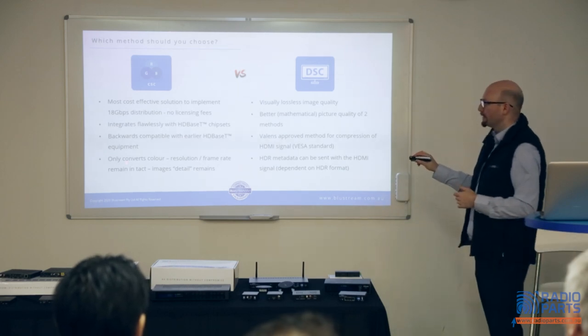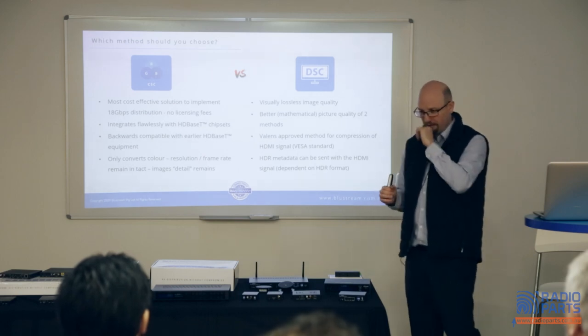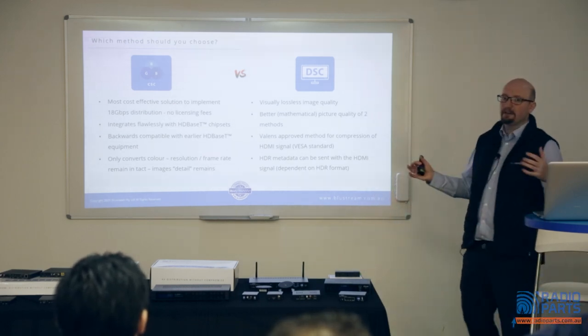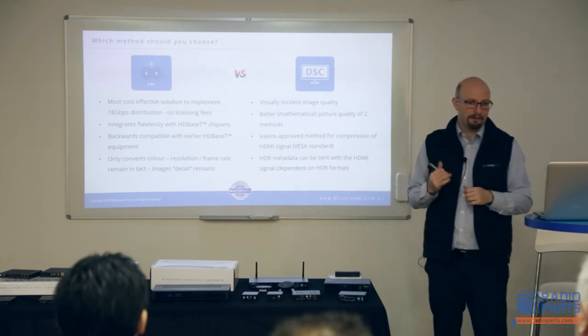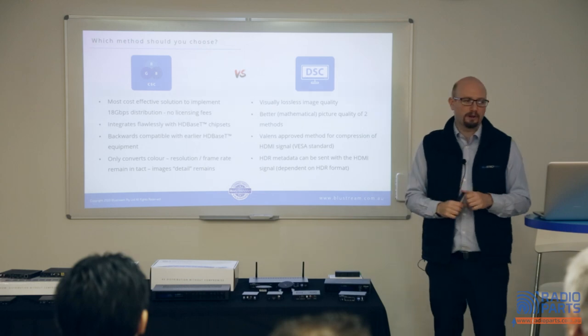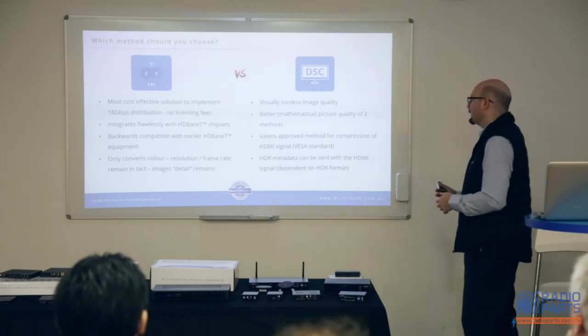We're only converting color. We're not changing the resolution. We're not changing the frame rate, whereas DSC compresses everything. DSC is considered visually lossless, so what goes in should be the same as what comes out. It's a better picture of the two methods, mathematically at least.